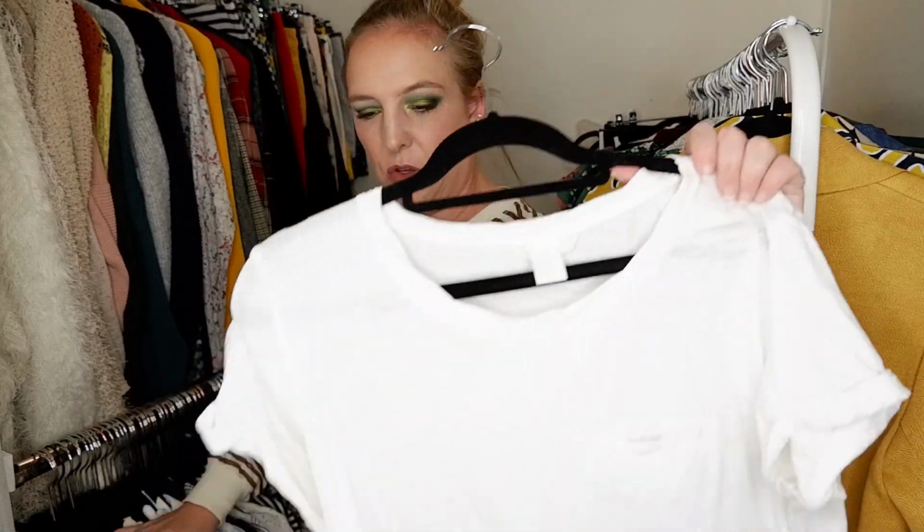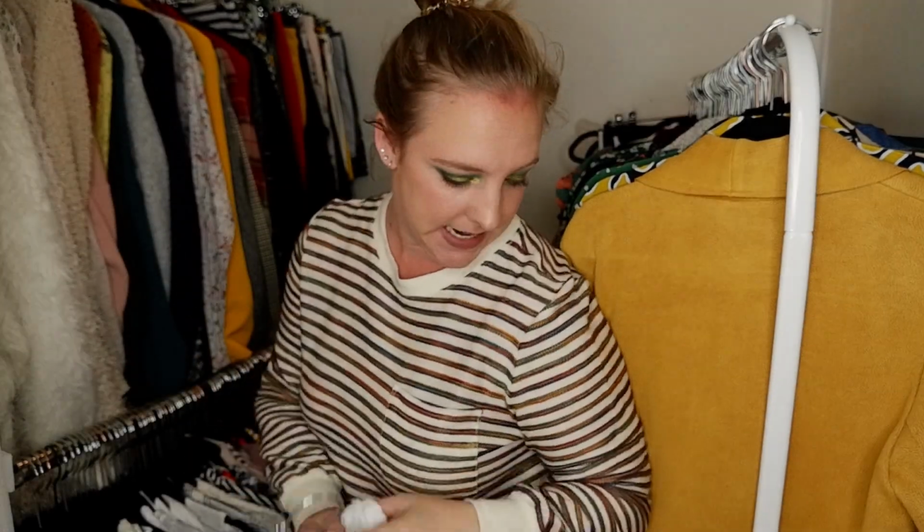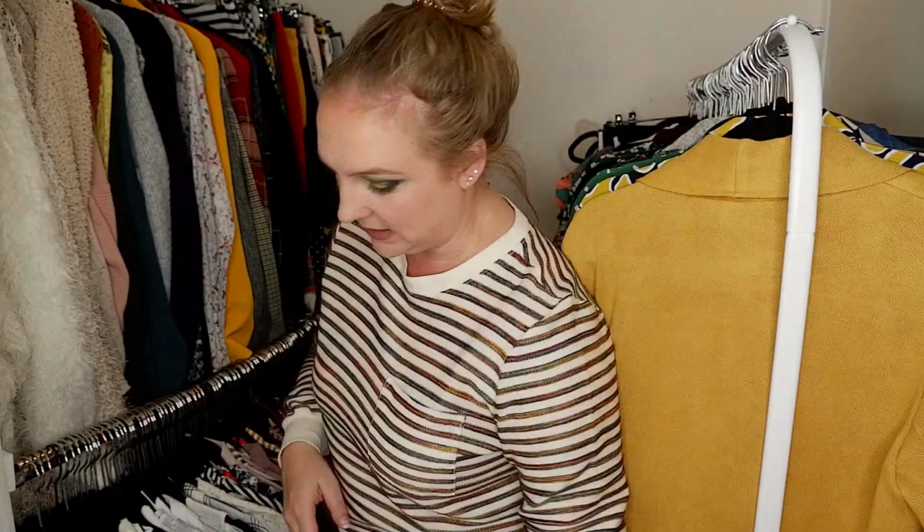Let's move on to this rail right here. And here we have a white t-shirt that I know I can get rid of. I'm not sure if you can see it, but it has stains in the armpits from how much I've worn it, so that needs to go.